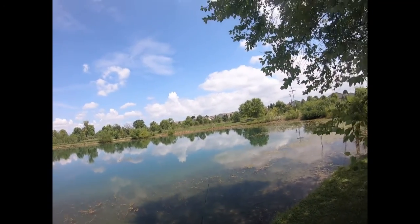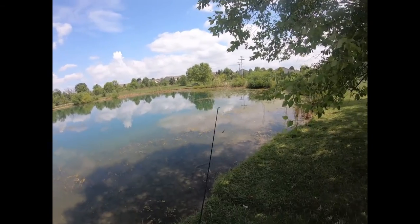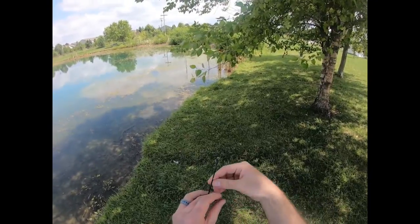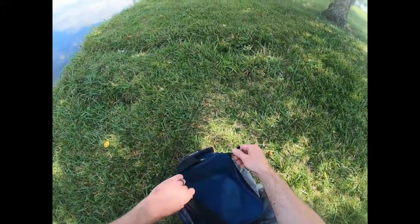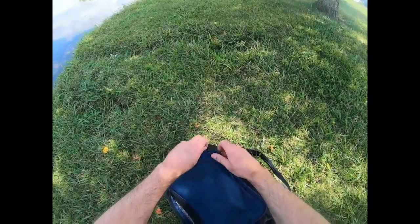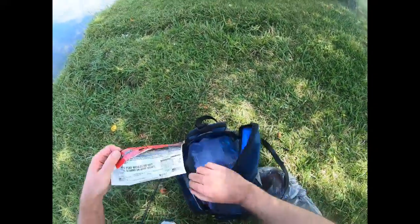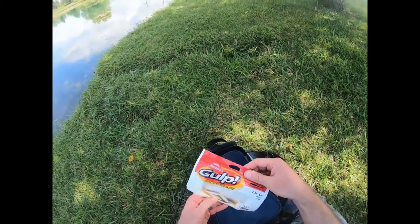Water looks pretty clear today. Today I think I'm going to use between the Doom's DNA turtle and the gulp minnow. I'm going to try that. I was going to use live bait, but I think next time I go out I'll use some live bait. I'm going to start out with the gulp minnow. It's a 2.5 inch, looks like smelt color.